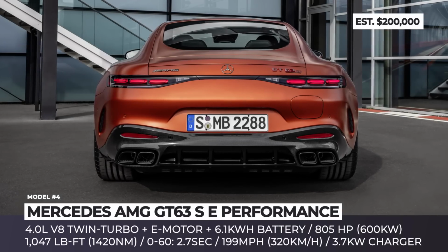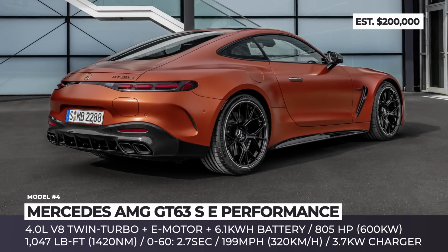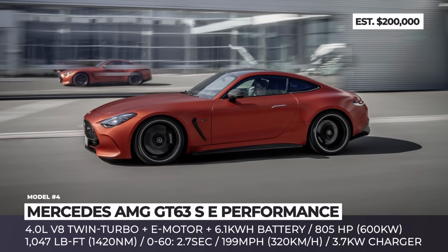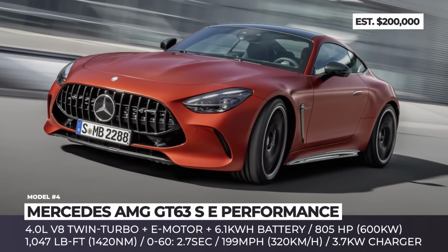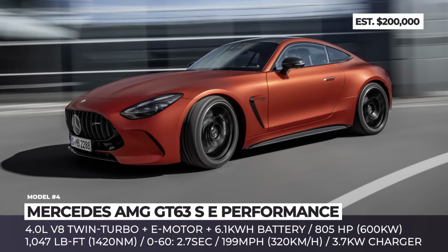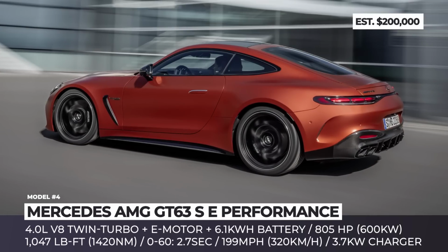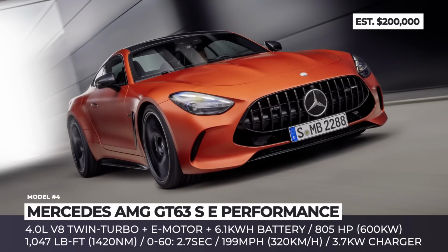To achieve the 2.7-second 0 to 60 mph acceleration time, Mercedes used a hybrid powertrain with a twin-turbocharged 4.0-liter V8 and 2 auxiliary rear electric motors that are powered by a 6.1 kWh battery. The combined output of this setup reaches 805 horsepower and 1,047 pound-feet of torque. The power is channeled through a 9-speed dual-clutch transmission and an all-wheel drive system to achieve the top speed, which is slightly shy of the 200 mph mark.